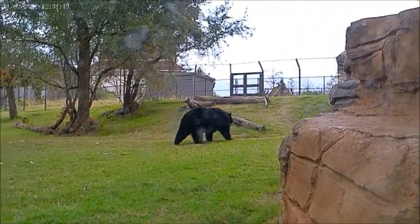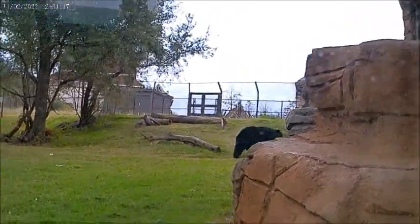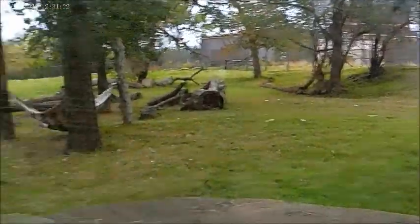Oh, we got a black bear over here. Wow, we got to see an animal. An animal. Well, for a brief glimpse anyway.